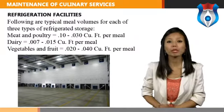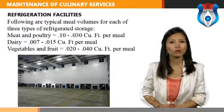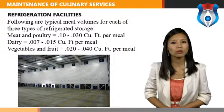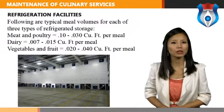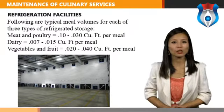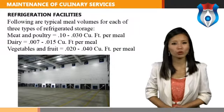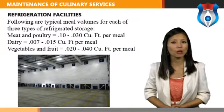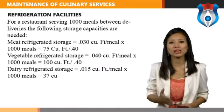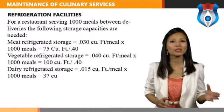Following are typical meal volumes for each of three types of refrigerated storage. Meat and poultry, 0.10 to 0.030 cu ft per meal. Dairy, 0.007 to 0.015 cu ft per meal. Vegetables and fruit, 0.020 to 0.040 cu ft per meal. Thus, for a restaurant serving 1,000 meals between deliveries, assume a minimum of 4-day storage. The following storage capacities are needed.